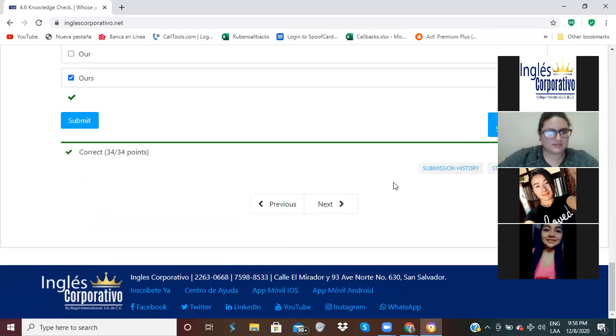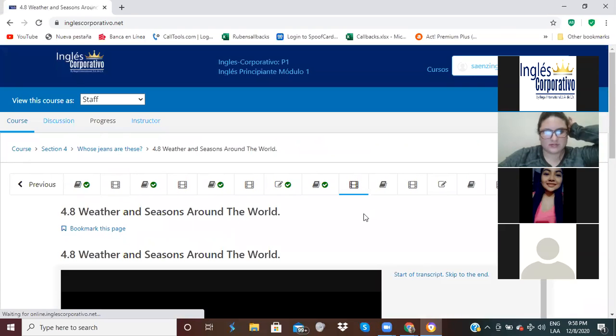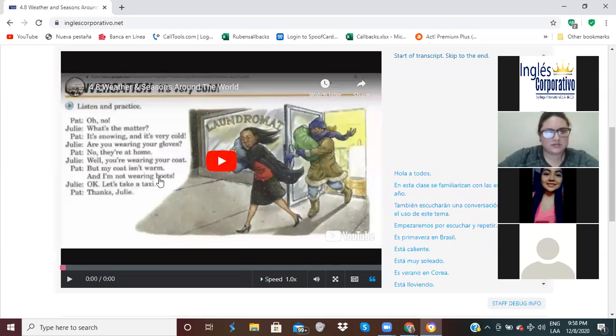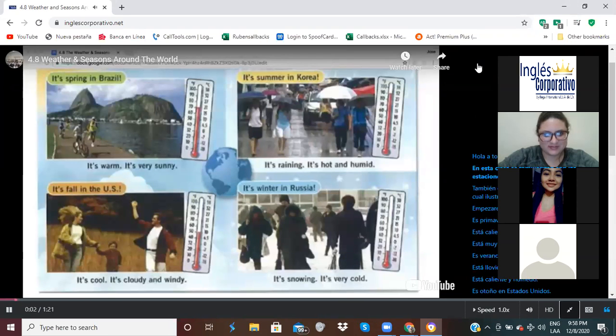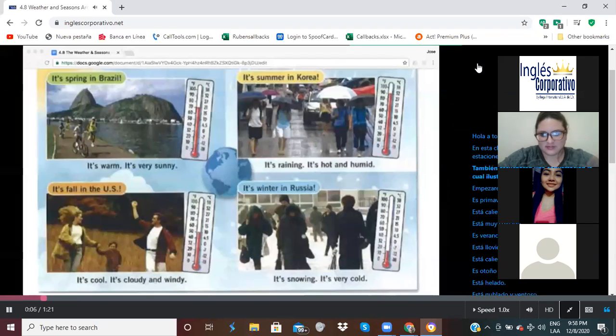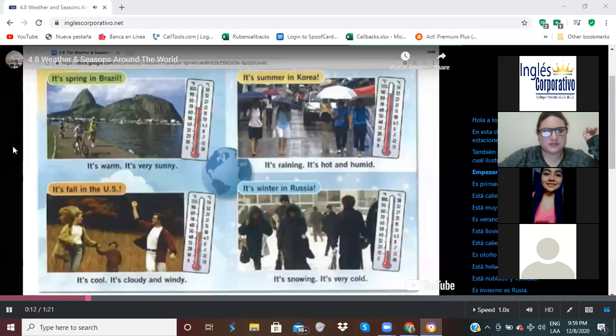Perfect. Now, let's go ahead and move forward. In this class, you will become familiar with the weather and seasons. En esta clase, se familiarizarán con las estaciones del año. Weather and seasons. Become familiar with the weather and seasons, and you'll also listen to a conversation which illustrates how this topic is used. Let's start by listening and repeating.